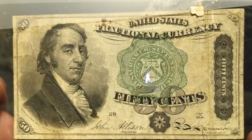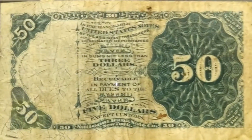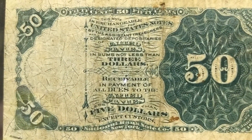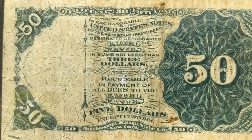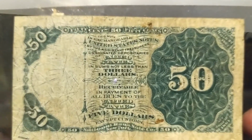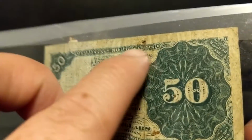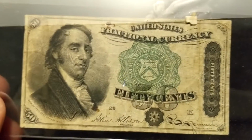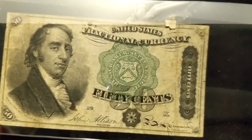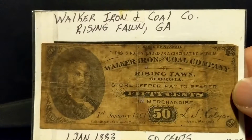We got some fractional currency, 50 cents. This is from 1866. And I'd value this at $40. It's in very good condition. It's got a little bit of a stain there, and a little bit of stain up there. But from what I was able to see when I took it out of this plastic, it was in very good condition. So, $40.